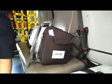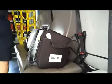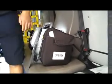So we can monitor all that with this monitor, and even with an intubated patient. It's one of the new things that the base hospital is trying to get us to do, really monitor the end-tidal CO2. So it's kind of a new thing for the system.